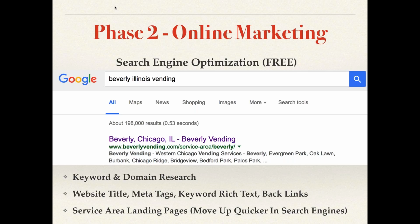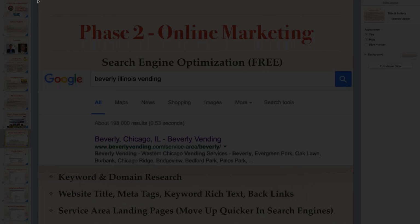And then the other thing that we just talked about were the service area landing pages. So you have up to 10 cities, and we will create landing pages that are optimized for those cities, so you'll move further and further up on Google for those individual cities. Hey, Rob, if we just take a few minutes and show them some examples. Sure, yeah, let's do that. Good idea, Ron. Good idea.